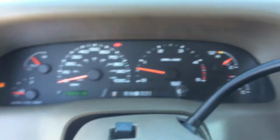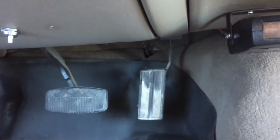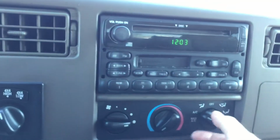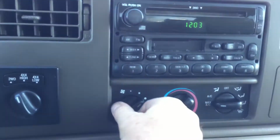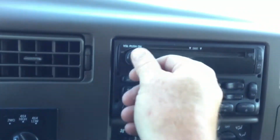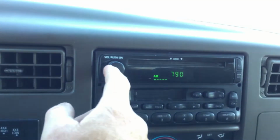Let's see, we got tilt wheel. Boom, that works fine. All right, I better get some fuel on. All right, let's see. We got some adjustable pedals, down, up. All right, air. That's blowing ice cold. It's pretty warm this morning also here in Tucson. It's probably going to get to 90 today. We're on our way to 100 soon. Radio. That works fine.